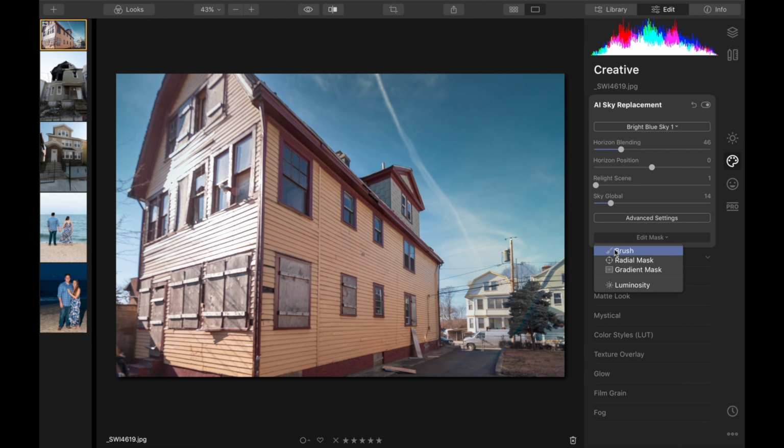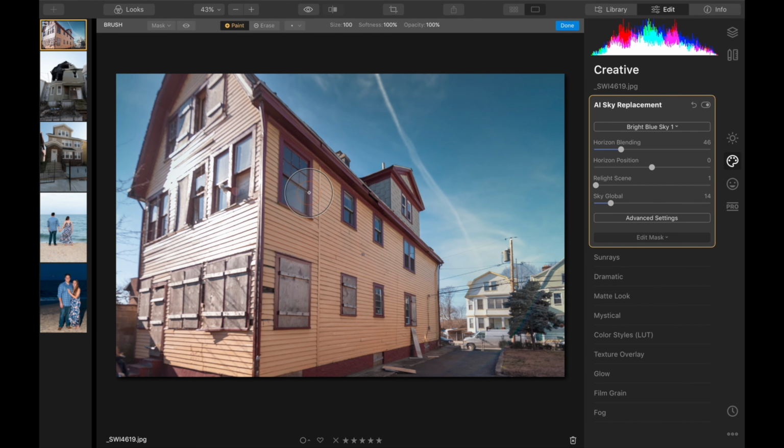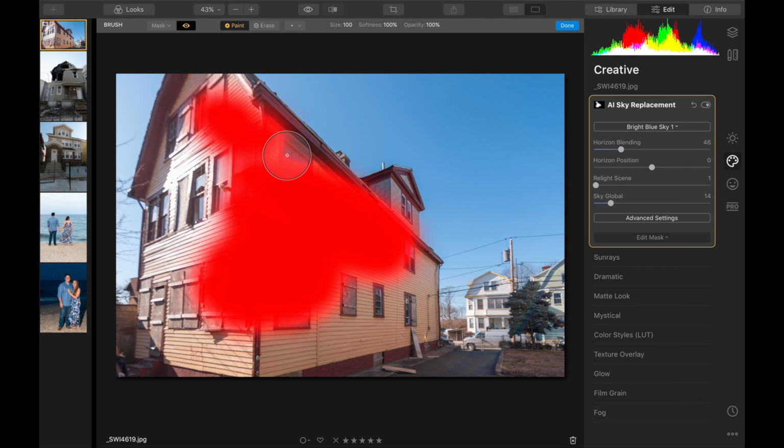So I can edit the mask and I can brush away if I want. I can brush away from here to make sure it doesn't show up there. I can even invert that because I think I just masked it the wrong way. But you can, so I can preview that. And you can see here I can go like this and just mask the building.